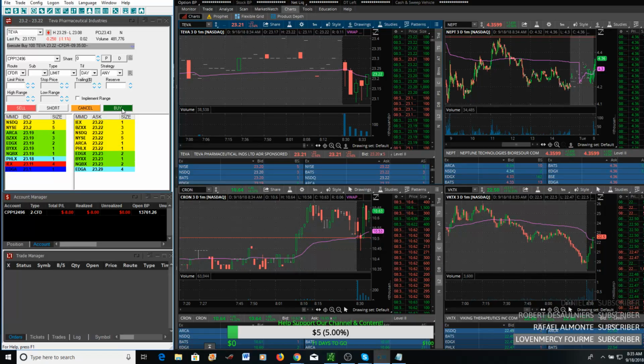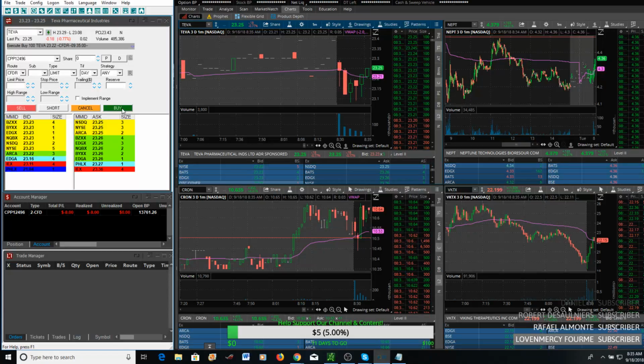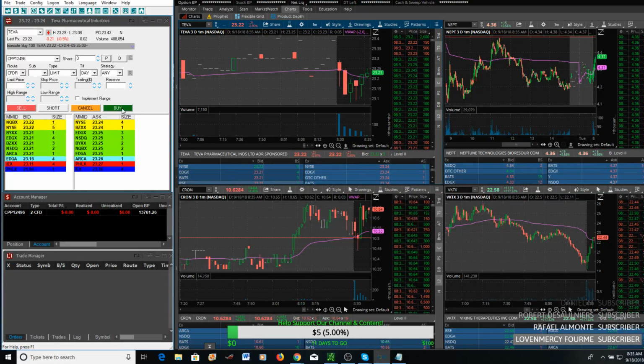There's 23. I'm out for an $8 loss. I got out for an $8 loss on TEVA. It may reverse, but that's why I got out. I could have set that $25 level as my risk, but it would have already stopped me out. So tiny loss. That's fine. Just moving on.